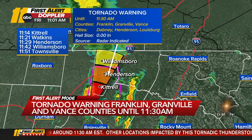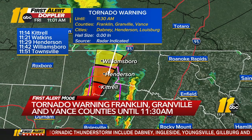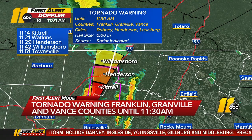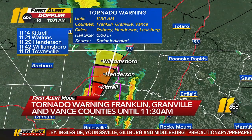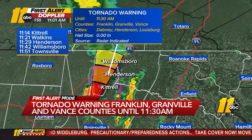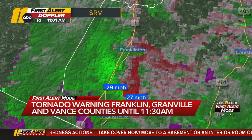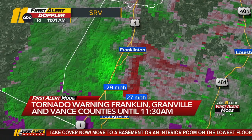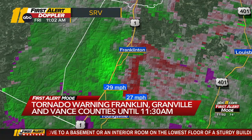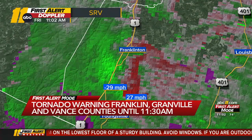The issue here is that we have movement at 30 miles per hour. Again, our scans, unfortunately, take a little bit of time with the technology and with the movement. This is quicker, so we want you to react more quickly as well and get into your safe places now. Heavy rainfall, of course, is a concern, but it's the winds within the rotation that we have potential to see. And based off of our latest Doppler scan, a radar scan, we're seeing winds at around 60 miles per hour. That's enough to do some damage, of course.